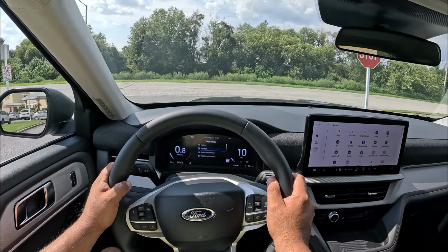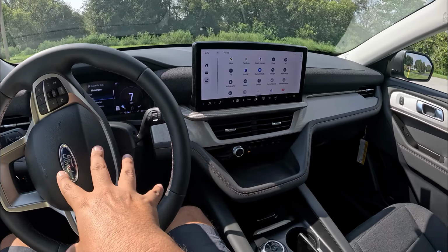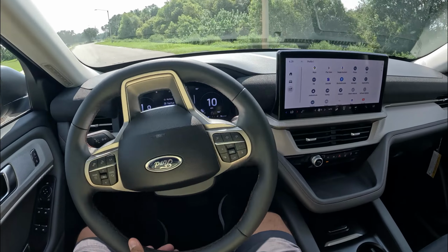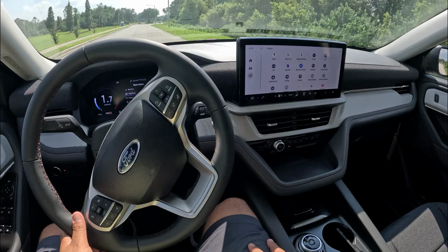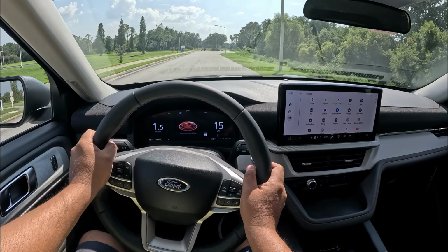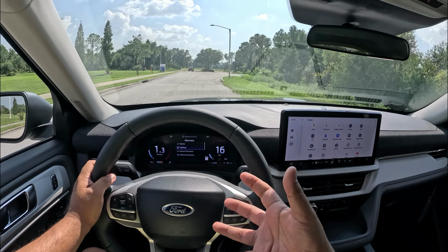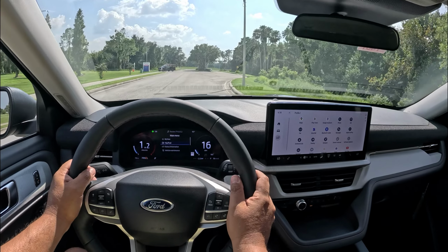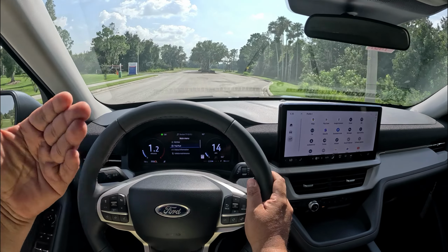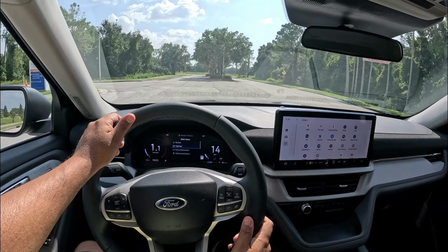And let's go ahead and go out this way here. So we got a turn signal noise. We are in sport mode, if I remember right. Let's check real quick here. Yep, we're on sport mode. Now, of course, remember, this is rear wheel drive with 300 horsepower and 310 pound-feet of torque. And of course, as I mentioned, the recalibrated 10-speed automatic that Ford has put into this Explorer.